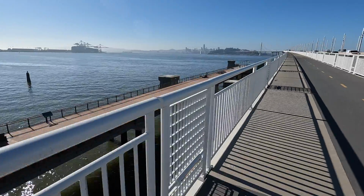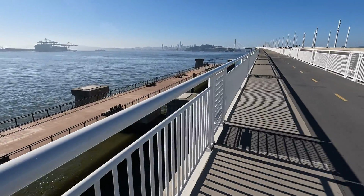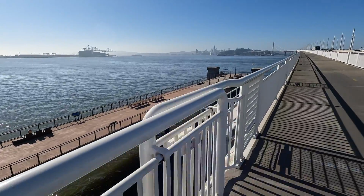Down below is the observation pier that is built using the foundations from the old bridge. Don't skip this stop, especially if you're not a local. The view of the bridge from down there is really unique.